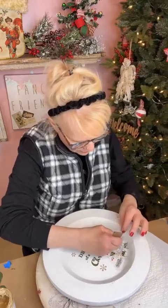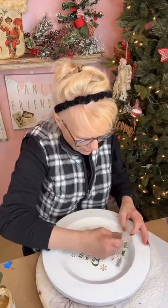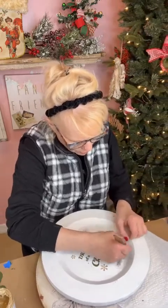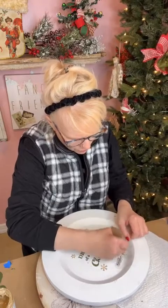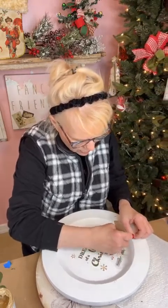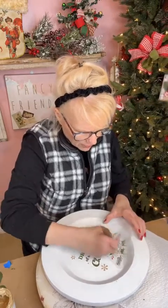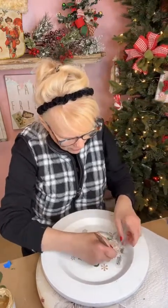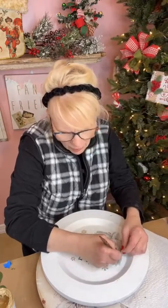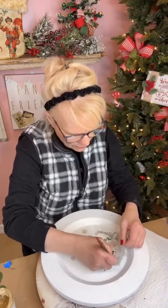Now, the smaller the detailing of the transfer, it just takes a little bit more elbow grease. The bigger surface area, like the rose, is going to come off like 1, 2, 3. This is very little, teeny pine needles of the pine stem. So that takes just a little bit more. There we go.